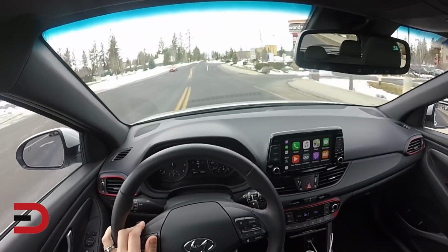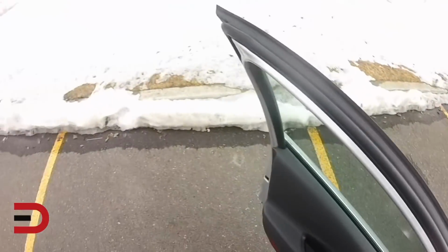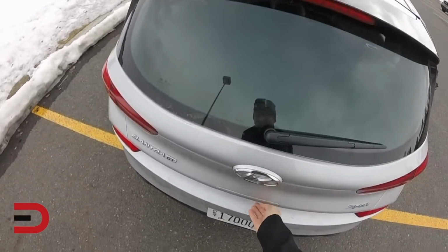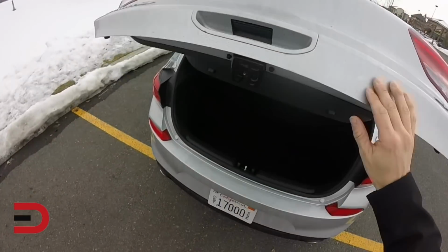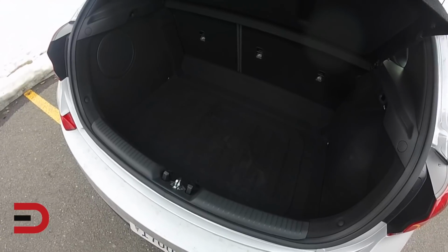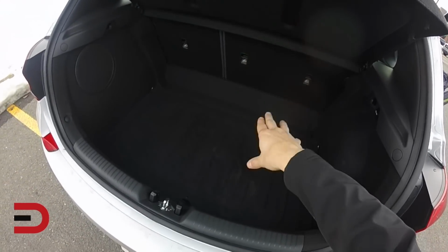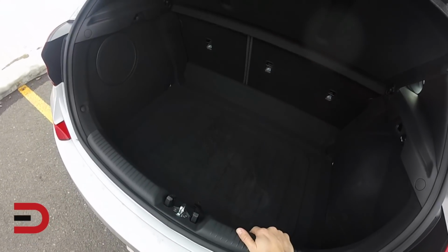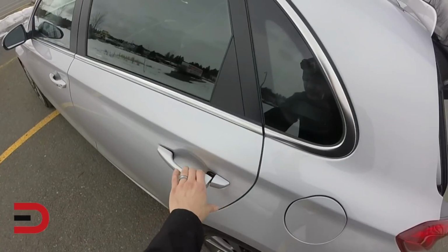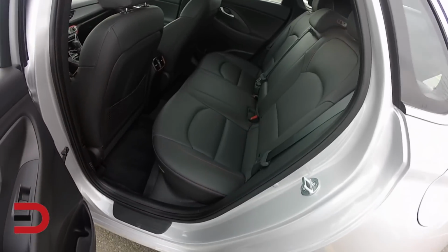Wow, nice little kick to it. So one thing, it's not a power liftgate. You see here, this is just under 25 cubic feet of volume. There is a 60-40 split there, which folds down and increases it. I think it's 55 is the number, but I'll have the exact numbers on the website. So if you go over here, here's what we're looking at for the back seat.